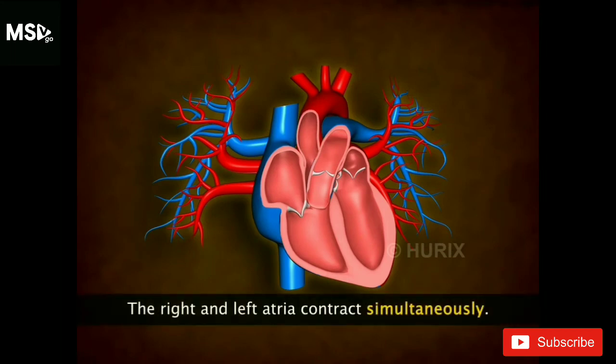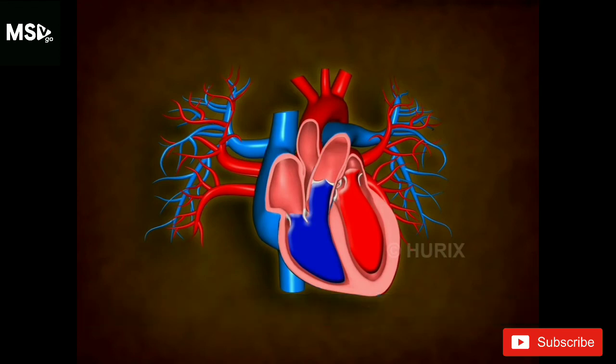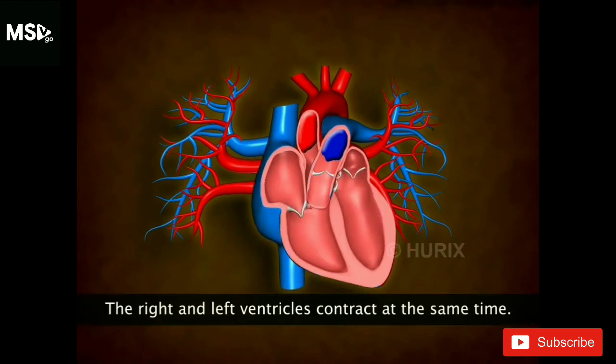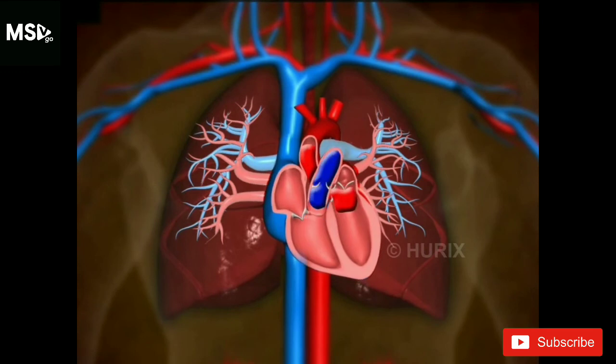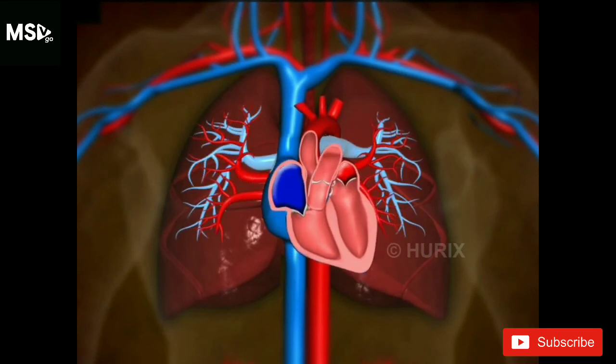During blood flow, both the atria contract simultaneously. In the ventricles too, the contraction occurs at the same time. This way, our heart works in a rhythmic manner throughout our life continuously, non-stop.